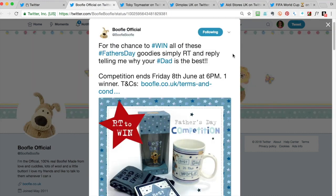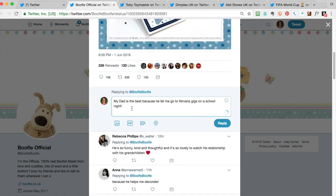Another way to enter is sending a reply to a tweet. Now, some people call this a comment. So you might see people asking you to RT and reply, like this one, or retweet and comment. It means the same thing, essentially. And for this one, simply type your reply. They have not mentioned a hashtag, so all you need to do is send a reply.